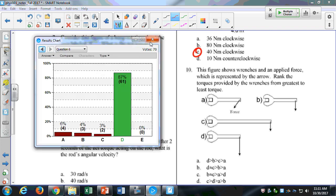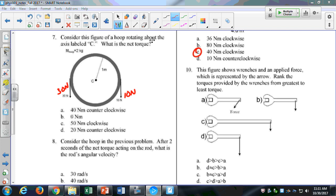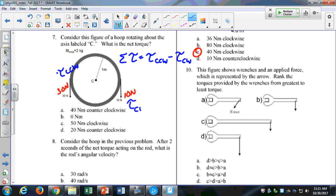Okay, good. D is right. In this one, you do have two torques, and you want to sum up those torques. You say that the sum of the torques is equal to your counterclockwise torques minus your clockwise torques. These over here are counterclockwise. They make this hoop turn in this direction, which is counterclockwise, and then the other causes it to turn in the clockwise direction. So this is tau clockwise.